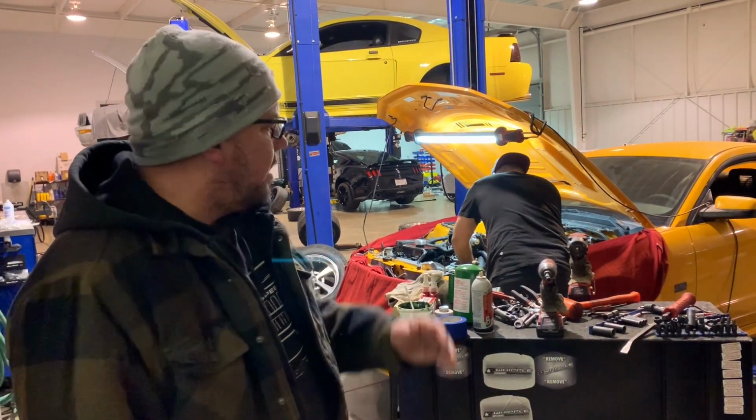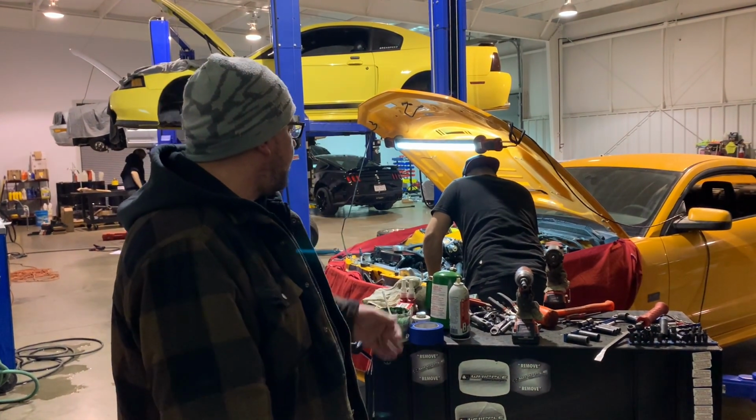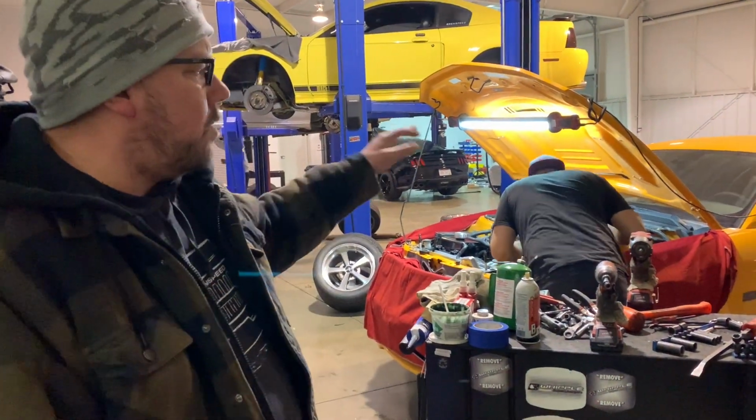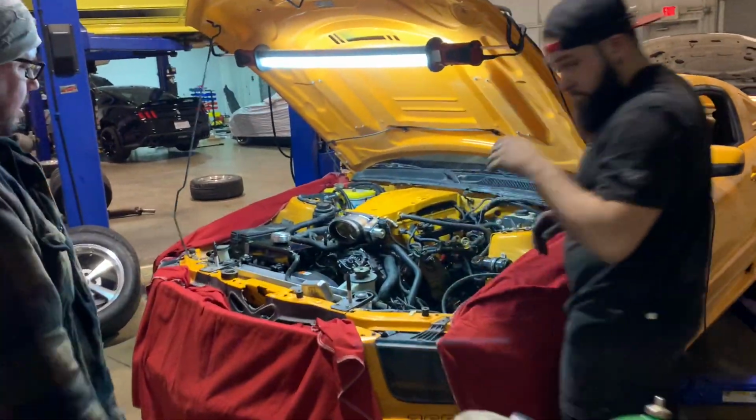A lot of you always ask, can I buy the Saleen supercharger? No, you can't, they're discontinued. Running a 275 pulley, and we'll see what this thing lays down on the dyno. You might see a video on this coming up in the future, but Doug, walk over here and take a closer look.